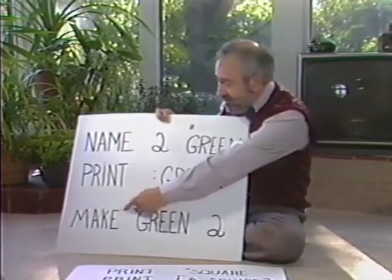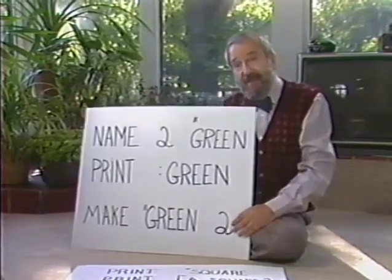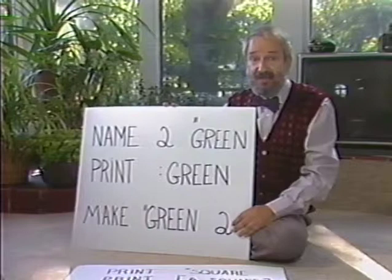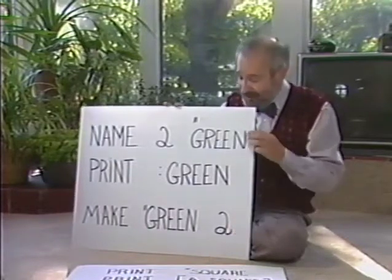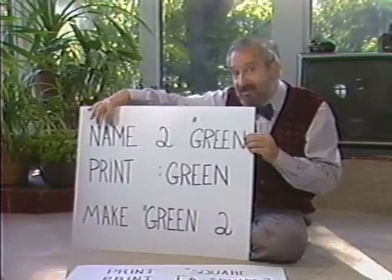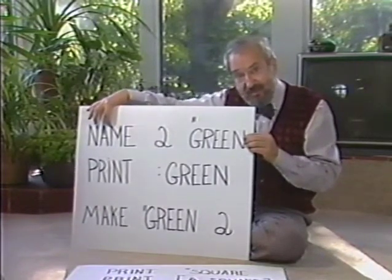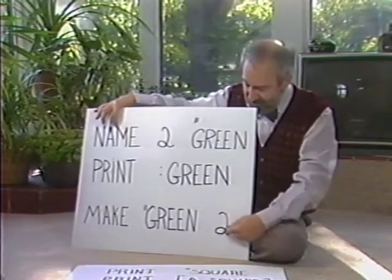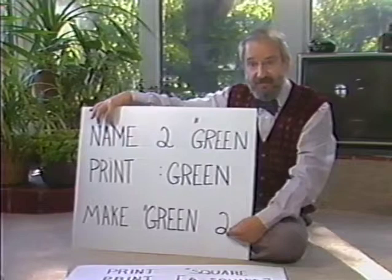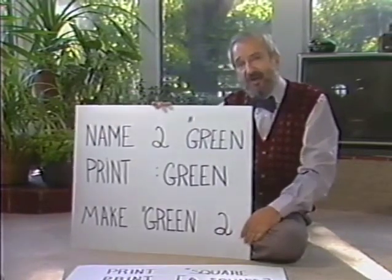Sometimes the instruction make, quote, green 2 is used in place of this. I really think quite a lot of confusion comes from that, especially with young children. I'm going to try to show you how this way of thinking about it is highly syntonic, rich in connections with everyday life situations, whereas this one is very abstract, not connected to very much. Let's look at the same situation on a computer screen.